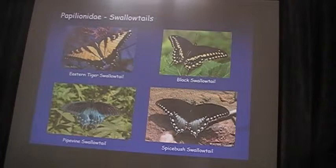Most of them, except for the black swallowtail, fly through forests. They're looking for, like, Joe Pye, for example. They fly along roadsides and trails. Black swallowtail is more restricted to sort of open areas. They especially like alfalfa, hay fields, and such like that.